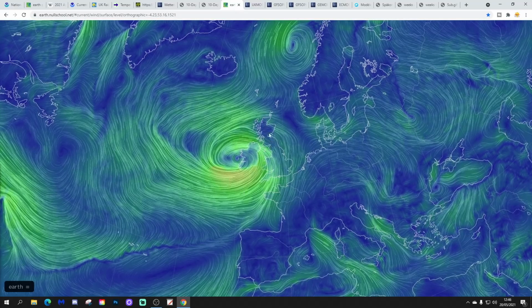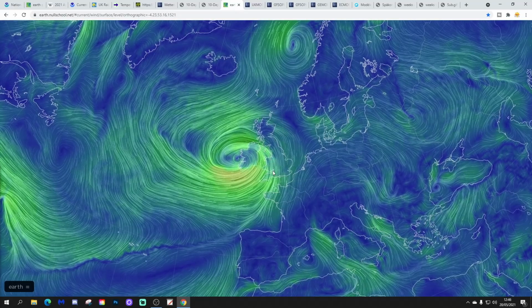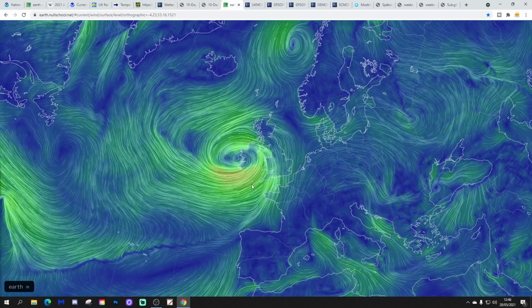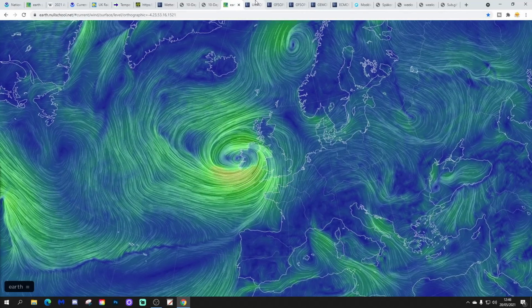You see, it's quite light at the moment across Scotland, but these strong winds will be pushing northwards and eastwards through the course of the day. But the strongest winds will remain around these western and southern coasts, of course. Bit of a dartboard low, that.